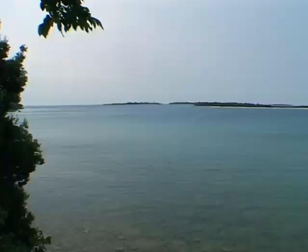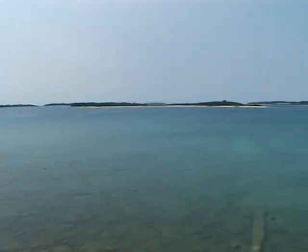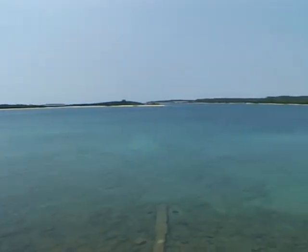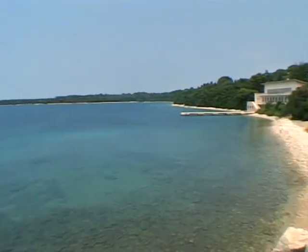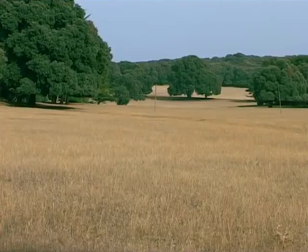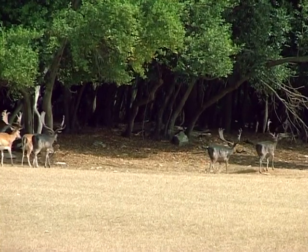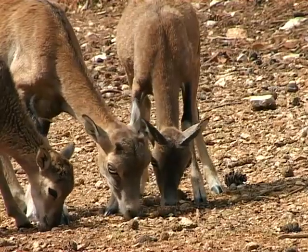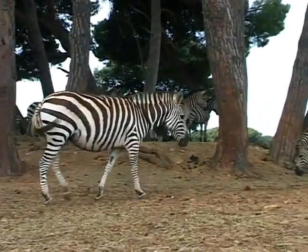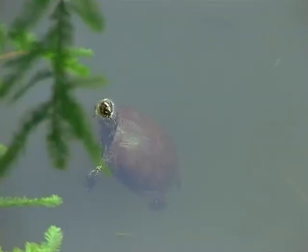Brijuni are a group of 14 islands, almost 740 hectares in size. The largest islands are Veli and Mali Brijun. The islands have a mild Mediterranean climate with lots of sunshine, a good level of humidity, and lush vegetation. The verdant forests and parks are relieved by open grassland, a grazing ground for deer, mouflons, zebras, and gentle roes, while turtles swim in the little lakes.